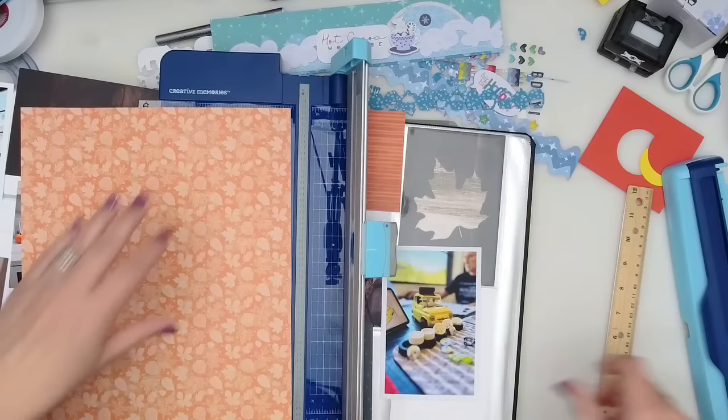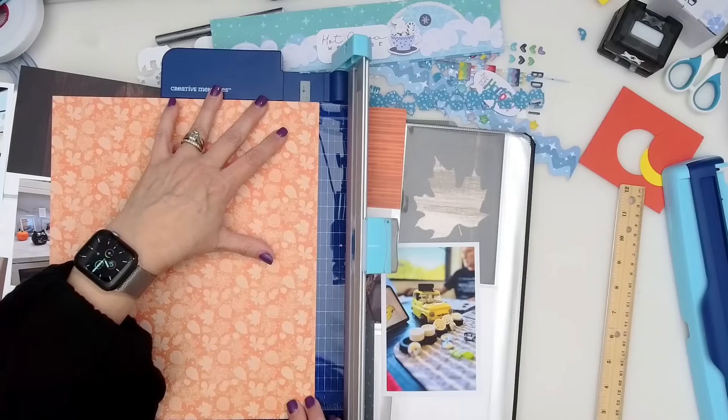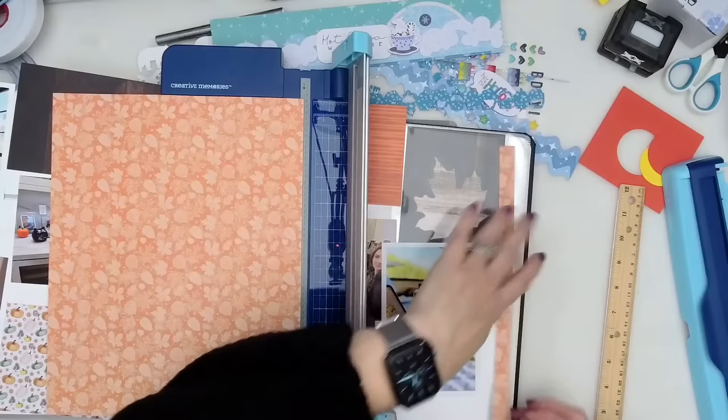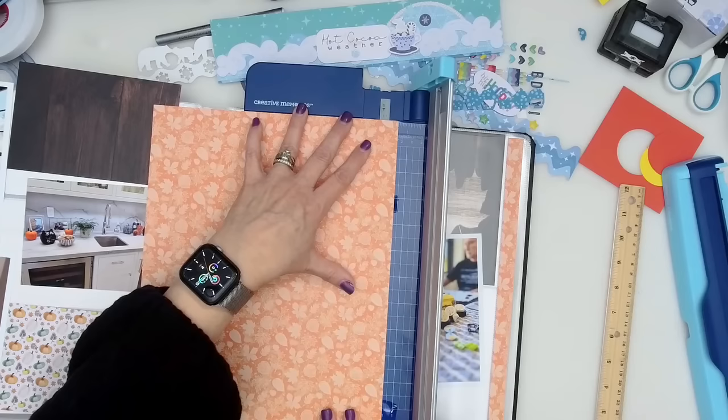Okay, so I am going to try 5/8 right here. Let's see how that works. Yeah, that's about perfect, 5/8. Giving yourself that visual is also helpful when you're planning your layout too.